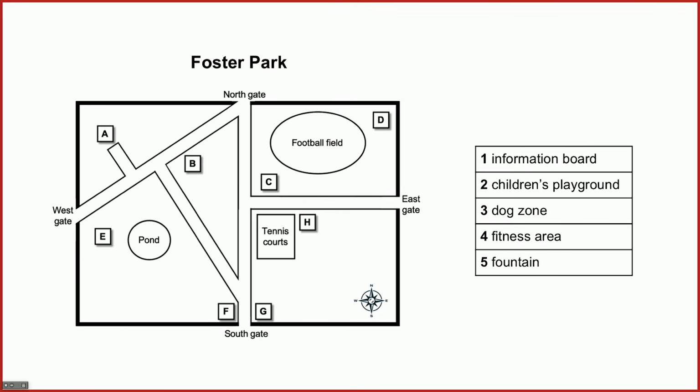What you're effectively doing on test day is matching the number, like number 1, information board, to one of those letters, A, B, C, D, etc. First things first, let's talk about direction phrases. These are really simple, but let's just refresh our memory.